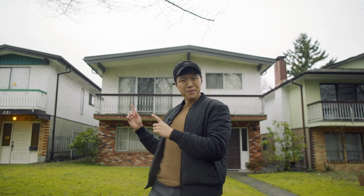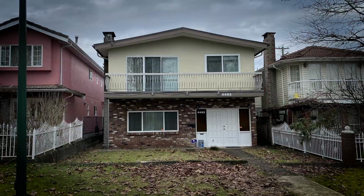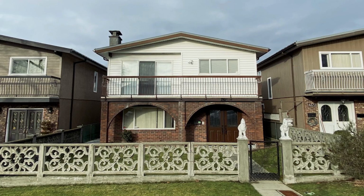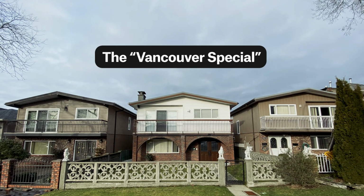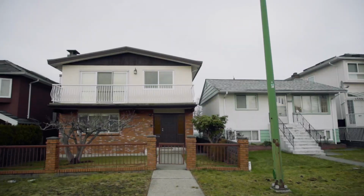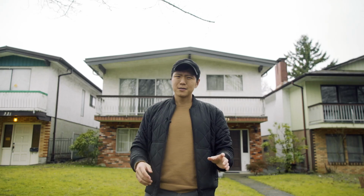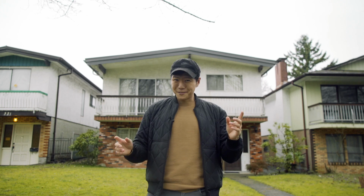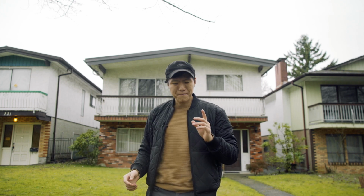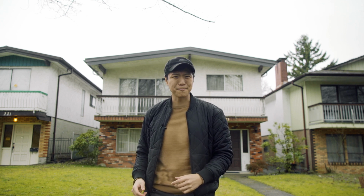I want to talk about this house. Well, not this specific house. There are literally thousands of these houses across the city of Vancouver. This one house, it's called the Vancouver Special, and once you notice one of them, you can't stop seeing them. There's one, there's another one, there's a group of them, a red one, a green one, a blue one. So how does a city end up with so many copies of one specific house? Well, I think the answer might offer some lessons for Canada's housing crisis.